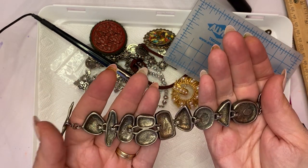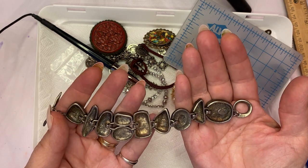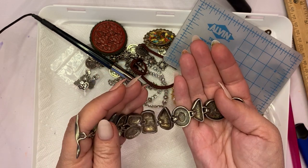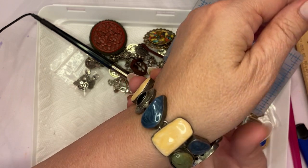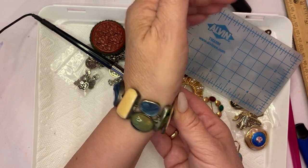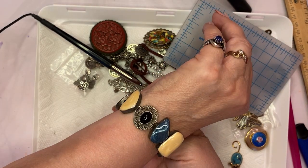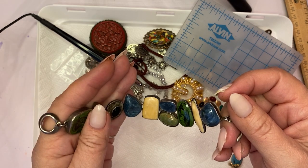It shows signs of having been previously owned, but I don't see a lot of wear here. And I just love this. It's just one of those freeform designs, and I'll bet you there's no two alike. There might be similars, but there's no two alike. So that's a nice $10 piece. Beautiful.